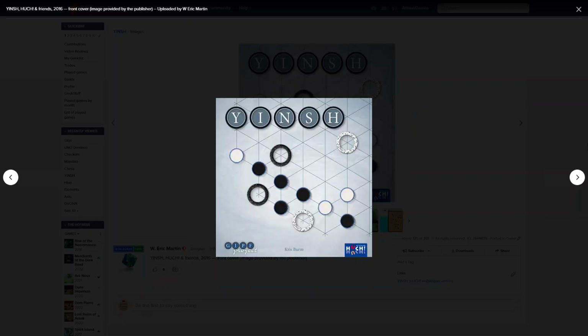Next up, Yinch. So this is in the GIPF project series by Chris Brunn. And this particular game involves you placing out discs and rings and things like that. When you place out a ring, you can then place other discs out and such like. I have only played this online, so that's why I'm a bit more hazy on it. I'm hoping to get myself a copy though.